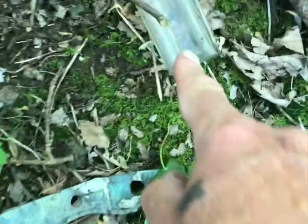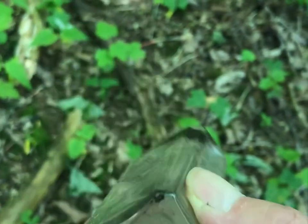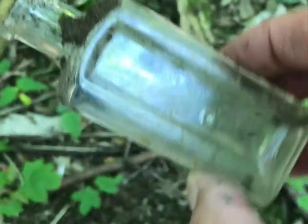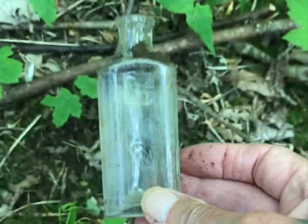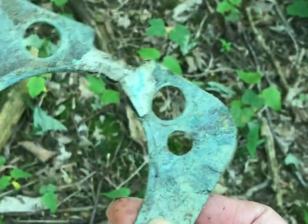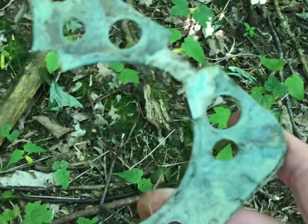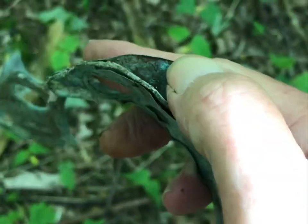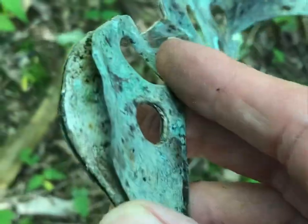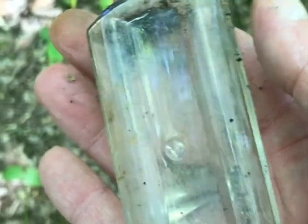A couple of bits here. That looks like it. That's complete. Got an air bubble in it. There. Maybe 1920s? Could be. And that's a bit of engine gasket. Sort of metal. Probably got asbestos in the middle of that. Yeah, I think it has, so best not dwell too long with that. It can go in the bag. Not bad.